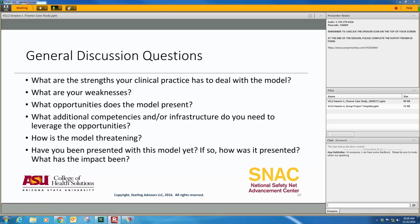What did you think, when you thought about how the model applied back to your practice, you were going to need in terms of infrastructure? What are some of the scary things about this model? Some of these models really represent a pretty significant paradigm shift. And so how does that really put your practice in kind of a defensive posture?